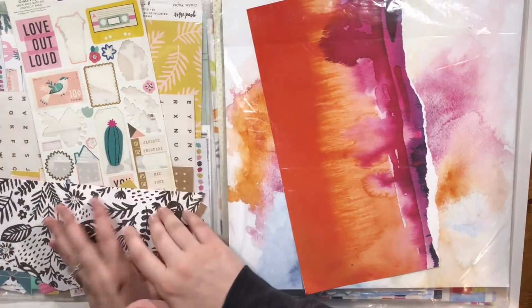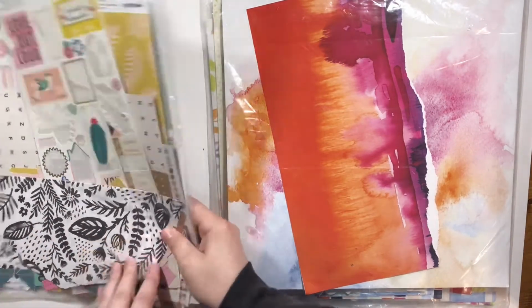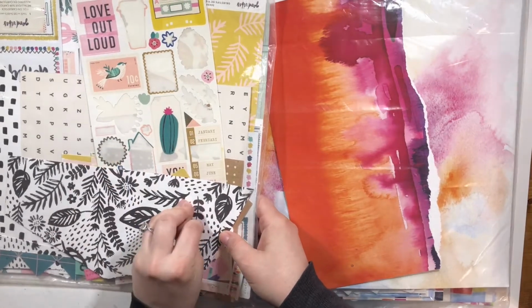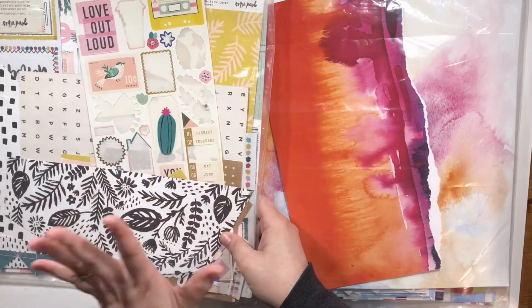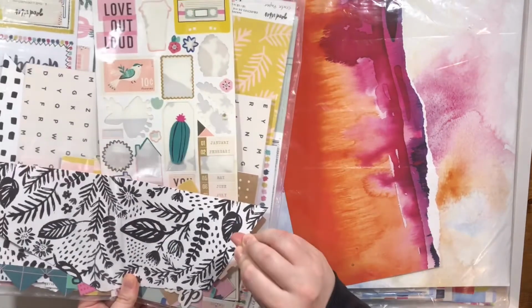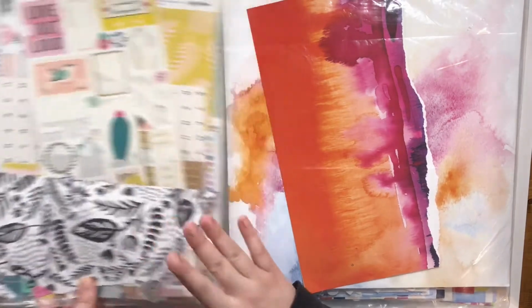I created a layout and I used a little bit of it in the layout, and it made me realize that I honestly don't have that much left. I really need to just finish what I have and get it used up. So this is going to hang out where I can see it, so I go to it first, and hopefully I can get this killed by the end of the month.